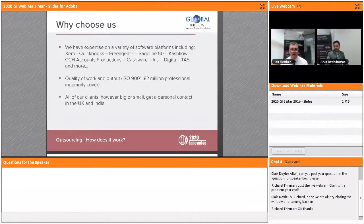And your contract, to reiterate, the 2 million professional indemnity cover we have got in place. Your contract is with a UK company. So the accountant contracts with the UK company, and therefore you've got PI in place. Yes, we have got PI in place.